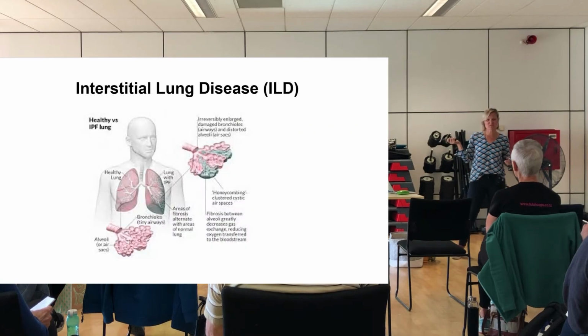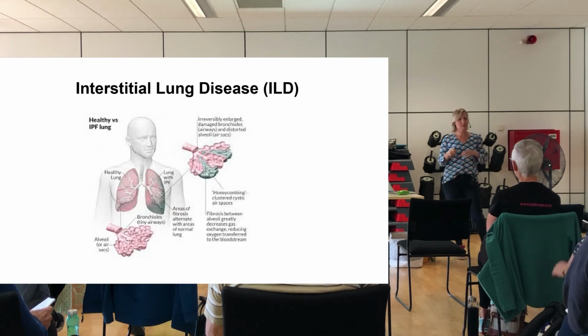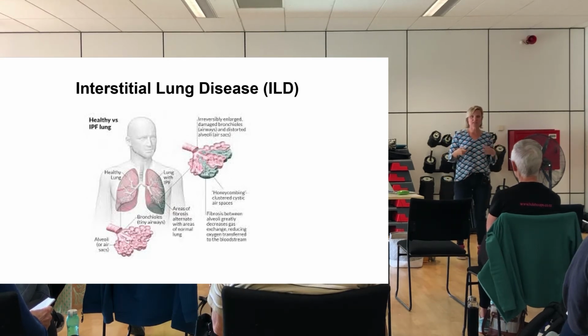Interstitial lung disease. Has anyone heard of this? No. So COPD and asthma are what we call obstructive diseases. So it means it's hard. They can get the air into the lungs, but they struggle to get the air out quickly enough, and so they end up getting hold of their tract.